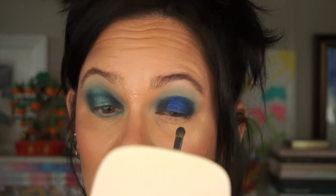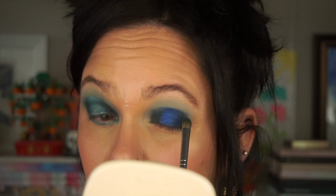This is really pretty. It's really dark. It's a really dark, sultry eye. Really dark, deep blue. I'm going to pick up some of that prior Blew Me Away color and just get a better blend over where they meet up. I feel like this blue is a little... No idea where my camera shut off.